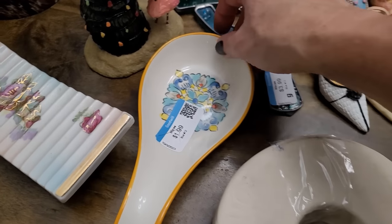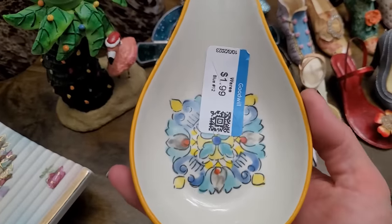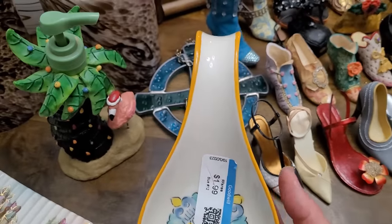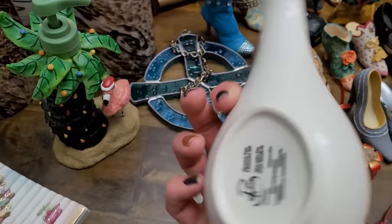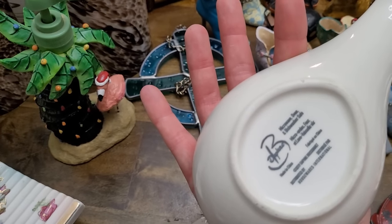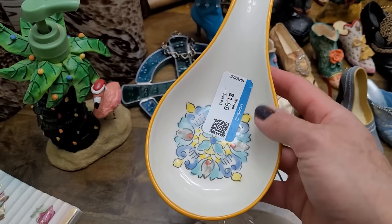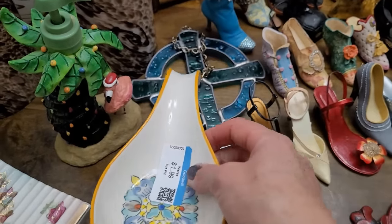Next we have this lovely spoon rest. I was just so enamored with the colors and the yellow band around the outside. The brand is Daphne B. I paid $2 for it and I am going to ask $12.